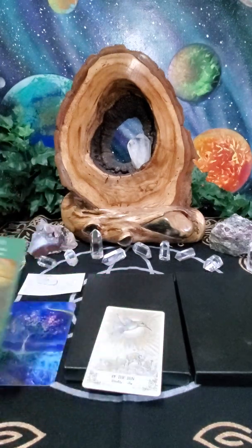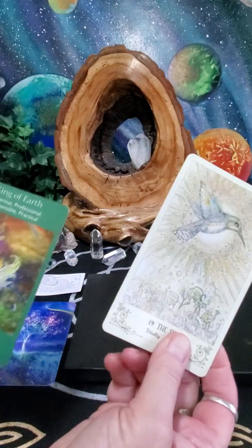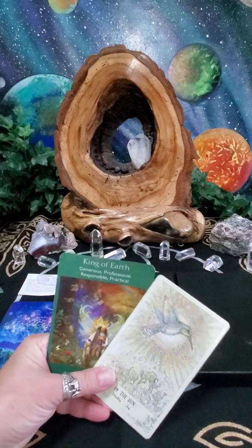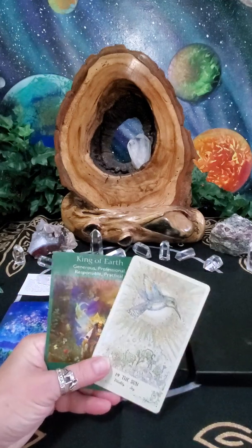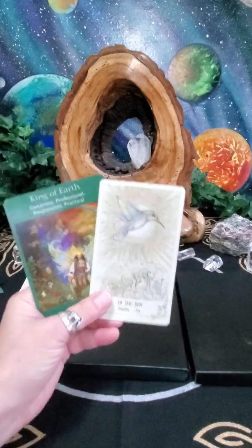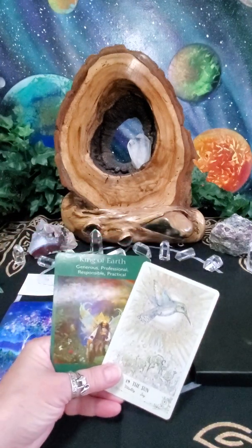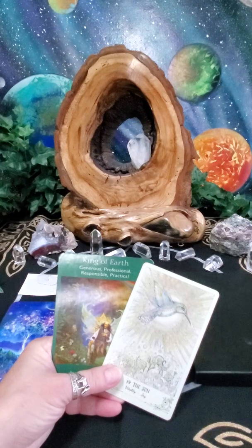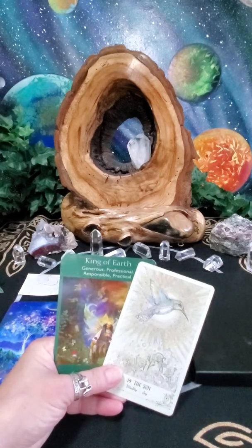We're going to add to that a card from the Angel Tarot deck, and it's the King of Earth. So far we've got a major arcana, and now we've got a king. Very powerful. The King of Earth. Earth, Pentacles. This is very grounded. This is slow moving.